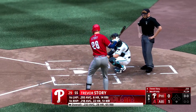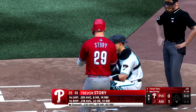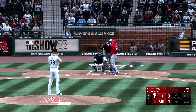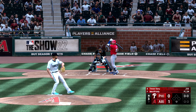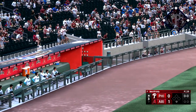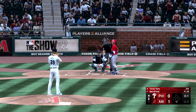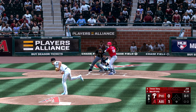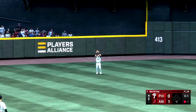Here's Trevor Story now, having more success against left-handed pitching this season, as might be expected. Trevor Story. Kelly back to work. And that one fouled off. And here it comes. Now a high fly ball out to left center. Varsho settles under it. And it's caught for the out.